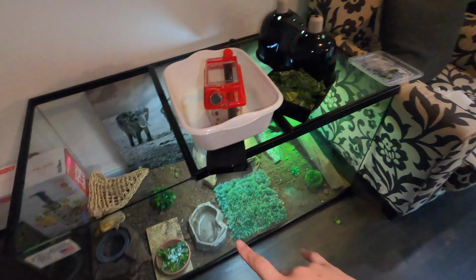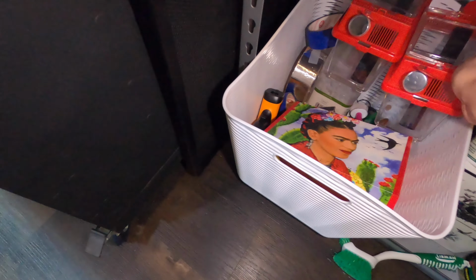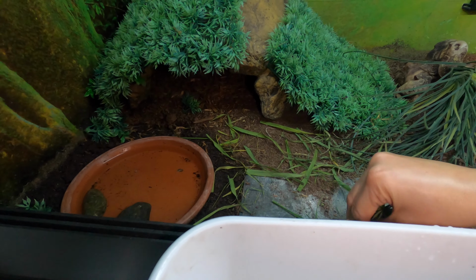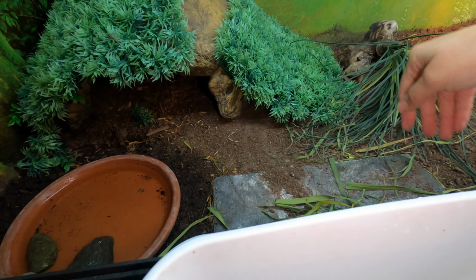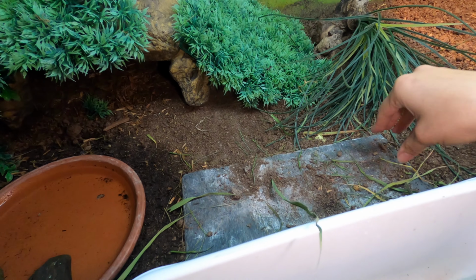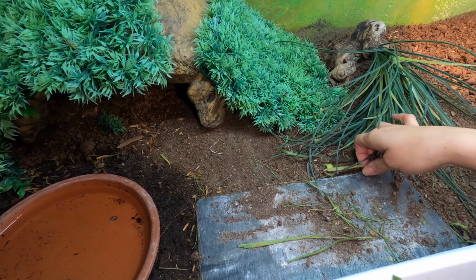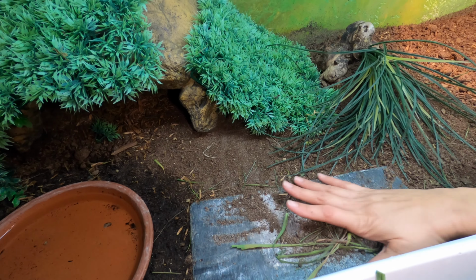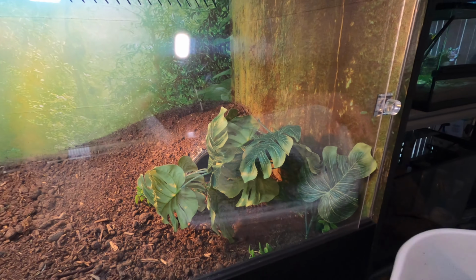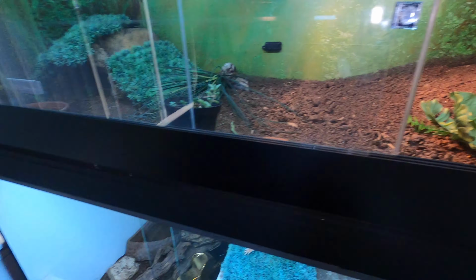I will fill up everybody's water at the end. I do it all at once. So moving along, let's put these back and move on to Frankie and Tokyo. So I'll just do the same thing. Grab all the old food from yesterday. This little hide over here for him, I think it's been working very well. So he has like 2 hides on his warm side.